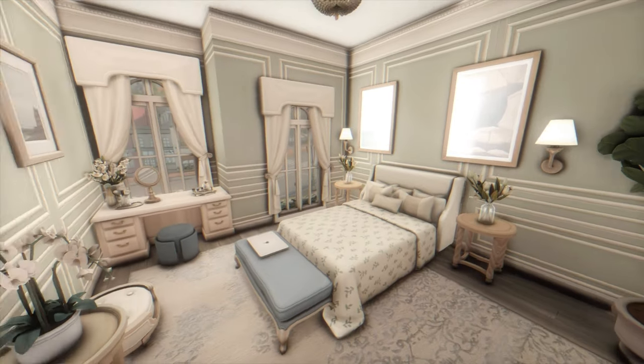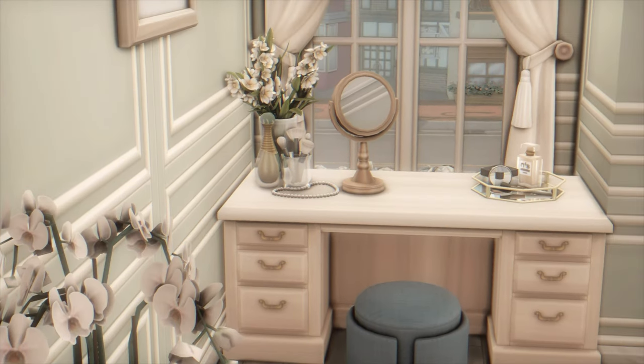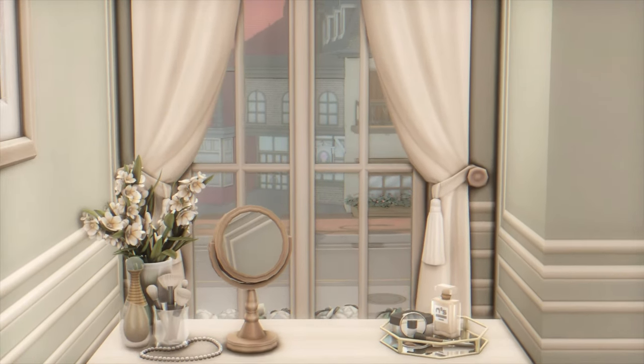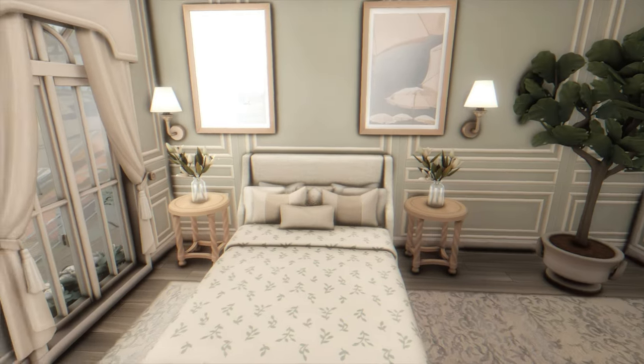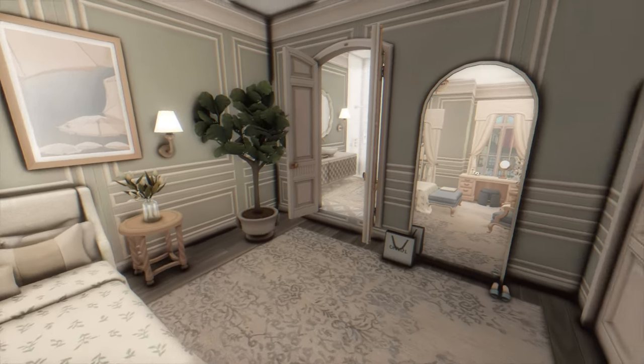Oh, and it's so pretty. I love that there's a little vanity here, the mirror and perfume and makeup brushes and jewelry. And it looks really nice. You have the window here. You can look out into the town, and it has a bed here with some really nice art pieces. It's just really nice with these open windows here too. Makes the room feel more bright and airy.